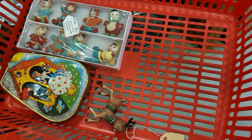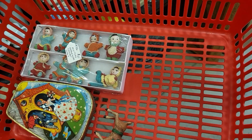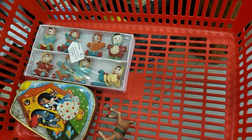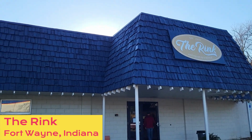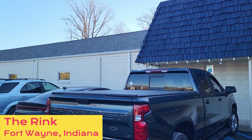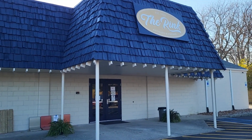All right, you guys, here's everything that I'm going to be purchasing here today. And then we're going to head to the rink and check it out. All right, we're here. Here's the exterior. And there's the old roller rink part. So yeah, let's see what we can find.